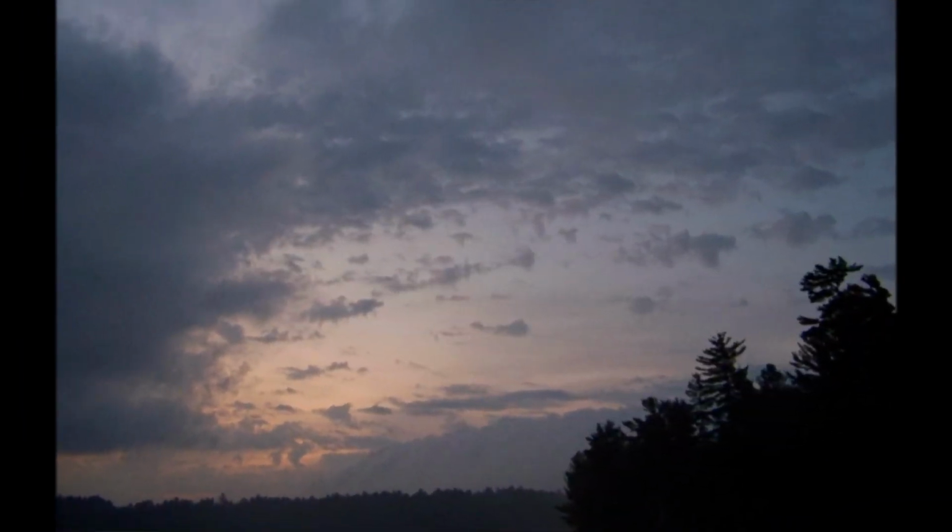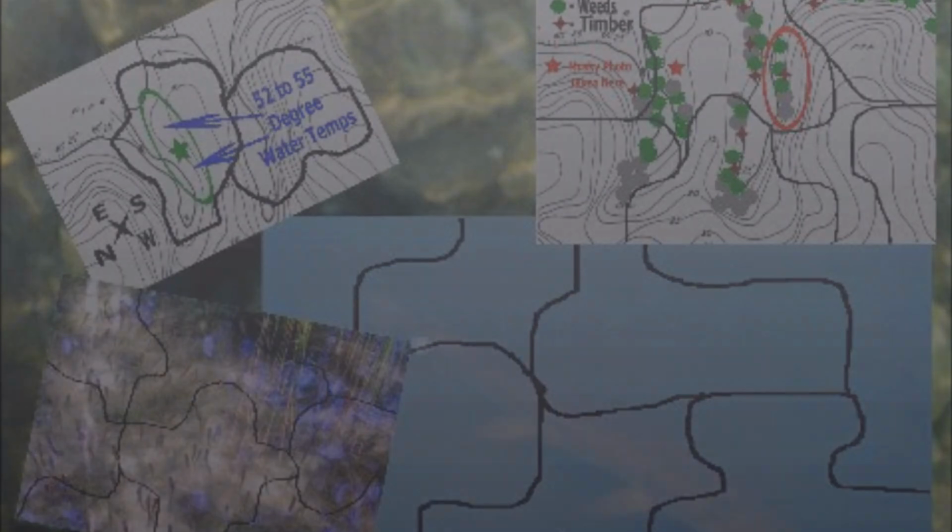Now, with my scouting session finished, I felt I had completed the pieces of the puzzle to put together a good plan of action for opening day.